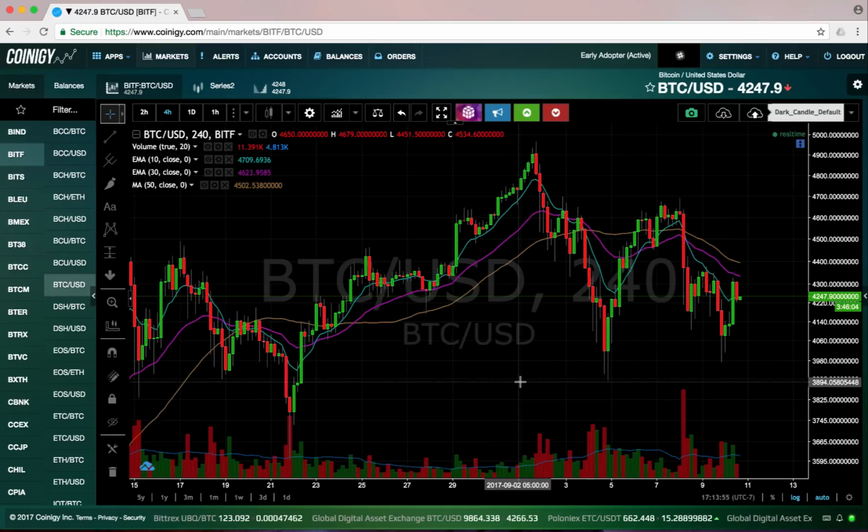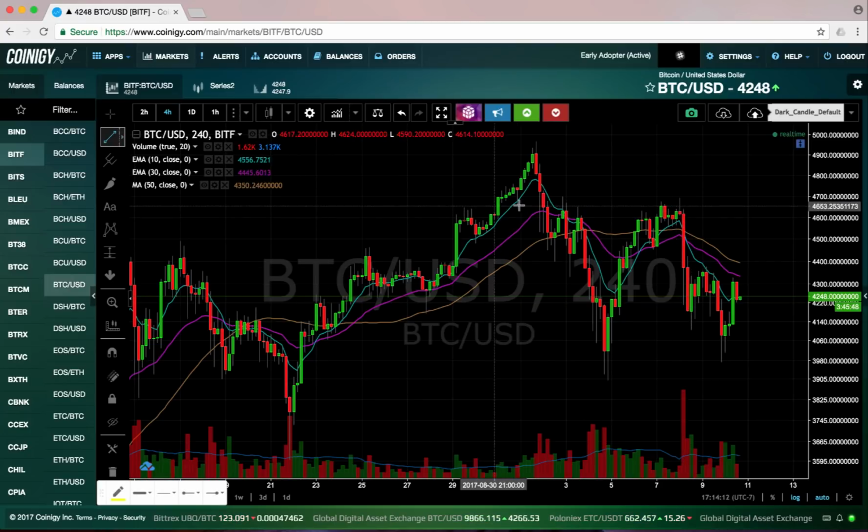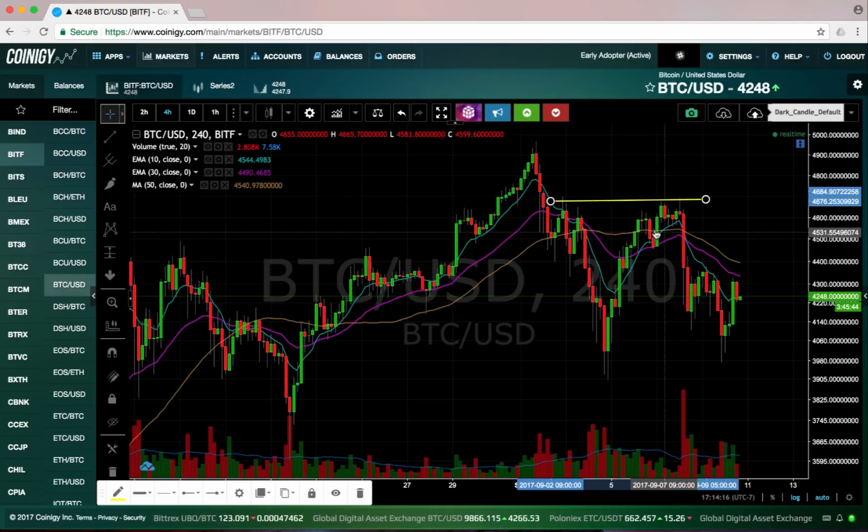So looking at the 4-hour chart, this is the near term. We had the top right around 5,000. Big break to the downside. A lot of volume. On the bounce, volume wasn't really all that great. And we had this big break on the downside here. So we pretty much bounced right into this little bit of a resistance area around $4,700. That's the zone I'm looking at right now. And then we had a downside.